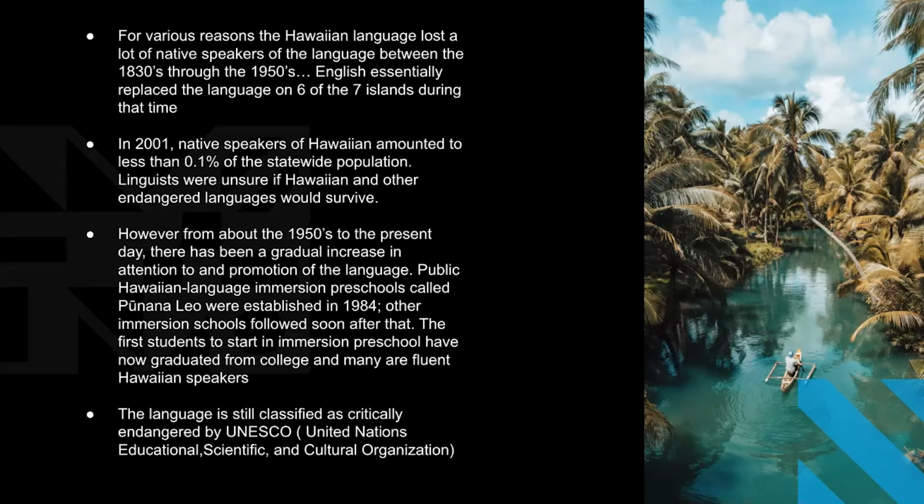Now, those first students who joined those immersion schools are adults, and many of them are fluent Hawaiian speakers. So by a new generation speaking the language, they will hopefully continue to speak it to their kids and generationally carry and protect this language forever, which is still very important because Hawaiian is still classified as a critically endangered language by the United Nations Educational, Scientific, and Cultural Organization.